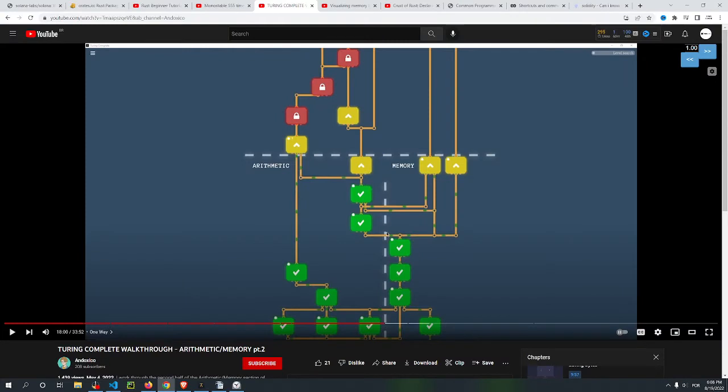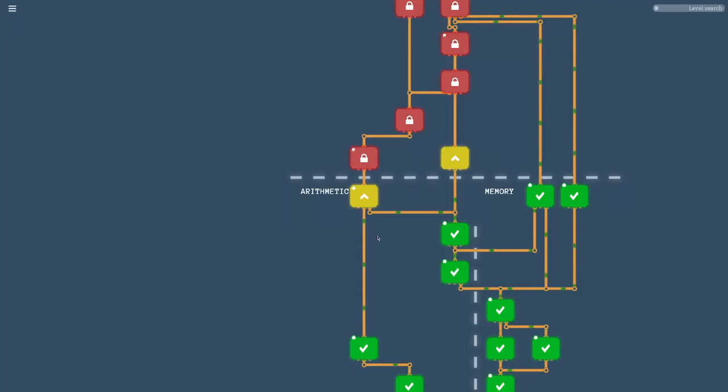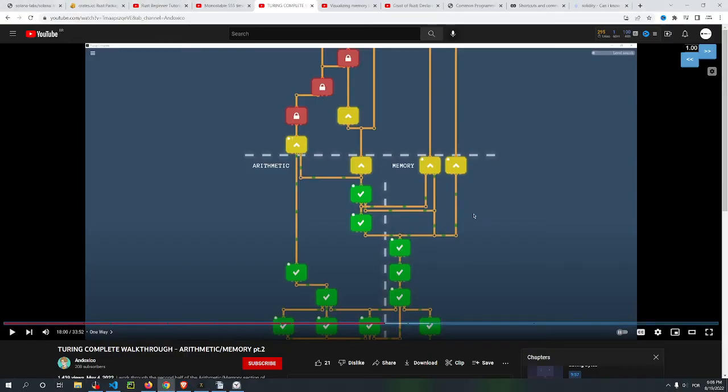Yeah. Or maybe it's this one, actually. I think I'll wait and then I'll see the other ones. If it doesn't, I'm gonna search for someone else.